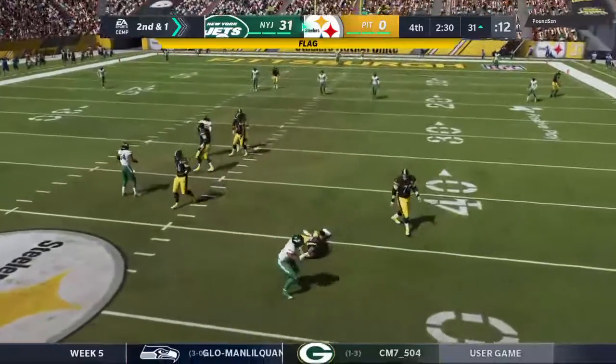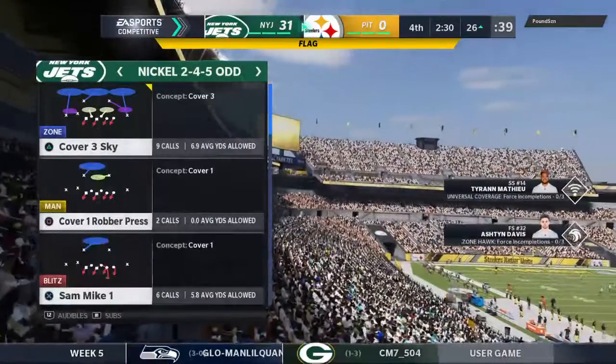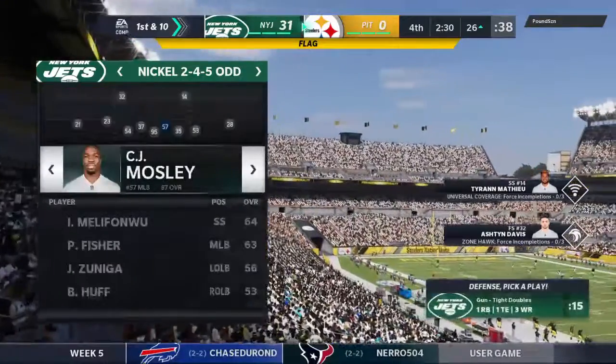And the pressure gets to him and brings him down. Stafford is sacked. So they will accept the penalty and move forward.